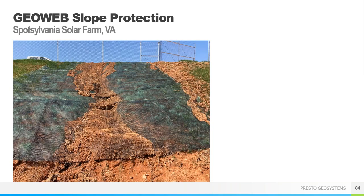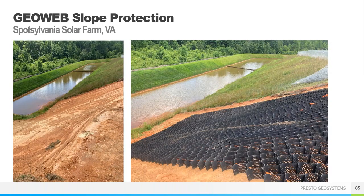The largest solar farm east of the Rockies at 3,500 acres, the Spotsylvania Solar Farm, has hundreds of detention ponds to handle stormwater runoff. A 2-to-1 slope into one of the ponds at the back of the site was causing the owner particular problems as it had to be repaired several times using stone check dams, erosion control blankets, and turf reinforcement mats. With nothing working due to the large volume of water, the slope of the drainage area, and the fact that there is a road right at the top of the damaged slope, leading to high volumes and velocities. Eventually, the GEOWEB slope protection system was chosen as a solution.